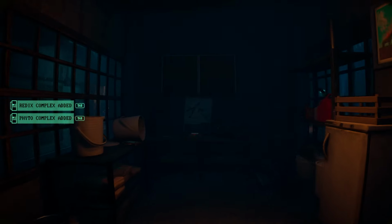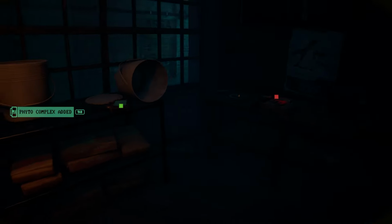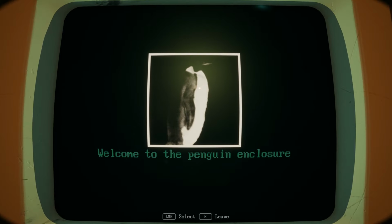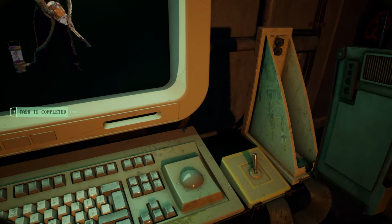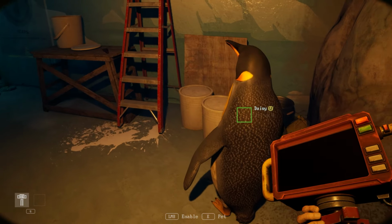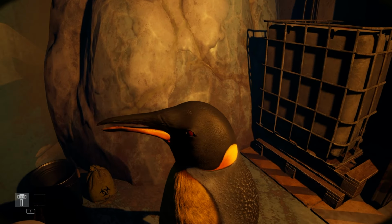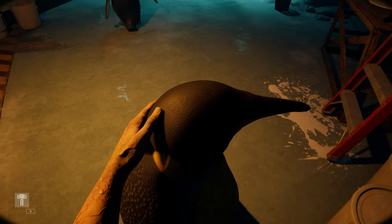What's in here? Oh, just some medical stuff. Okay. Yep. And there's gasoline in here too for some reason. We'll just make it quick. Welcome to— oh my god, there's six of you. Alright. Everyone's getting scanned. Little penguin. Daisy? Your name is Daisy? Put up your fins. Oh, my bad. I didn't want to pet you.